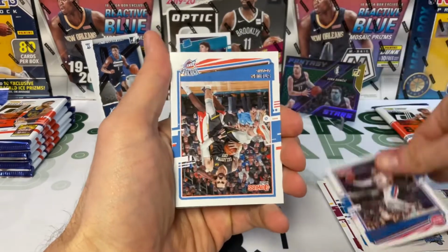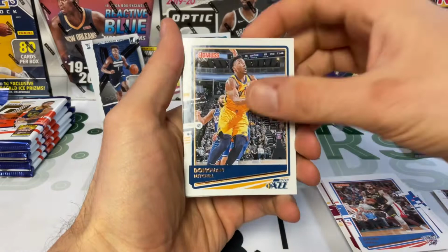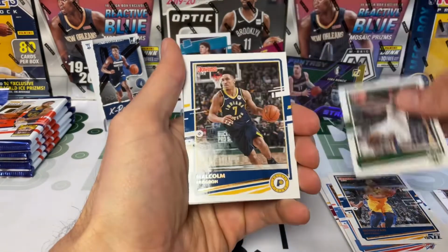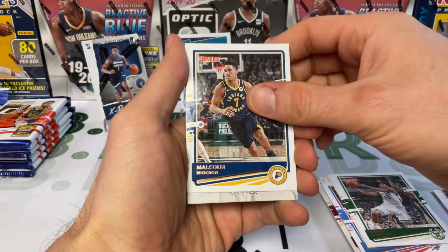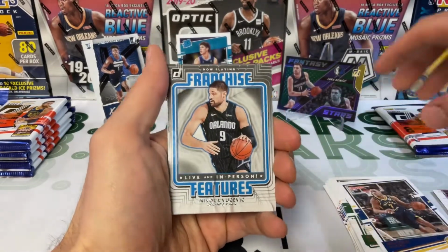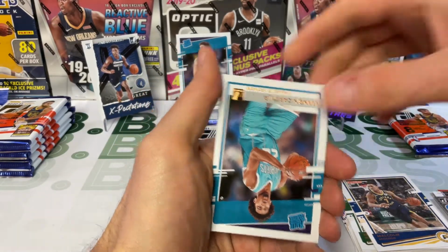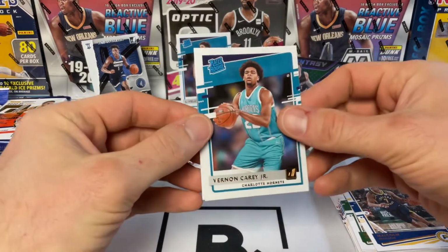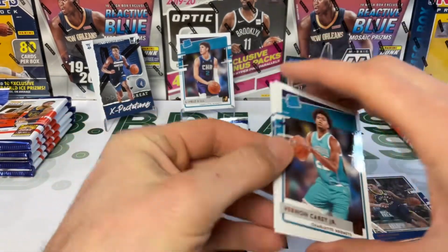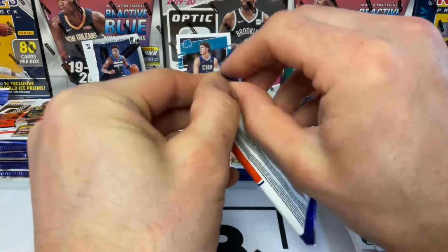Derrick Rose, Steven Adams, Donovan Mitchell, Khris Middleton, Malcolm Brogdon, Vucevic franchise features, Vernon Carey Jr. rated rookie, and an Azubuike rated rookie. Last pack. So far, the only thing I've really pulled is that LaMelo.